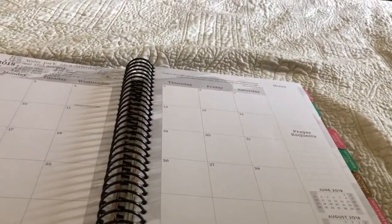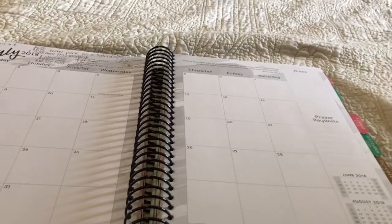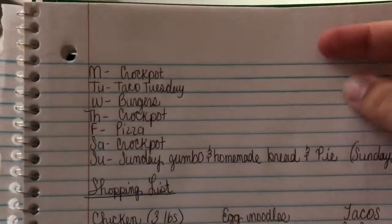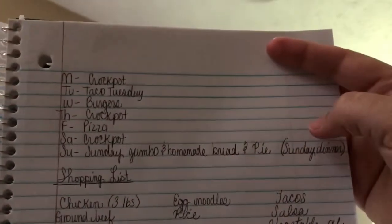And then I could not find my shopping list little journal anywhere. So shoot, I'm going to have to just use a piece of paper, which kind of stinks, but anyway, it's fine. Okay, so I made my list. I first wrote out my meal plan for the week. I'm actually starting something new. I've been wanting to do this for a really long time, and this is the week I want to start doing it.